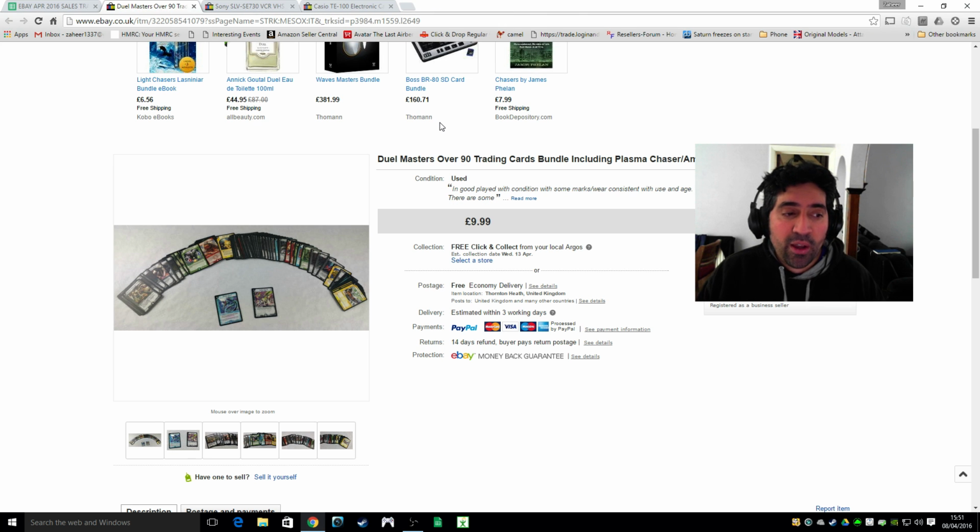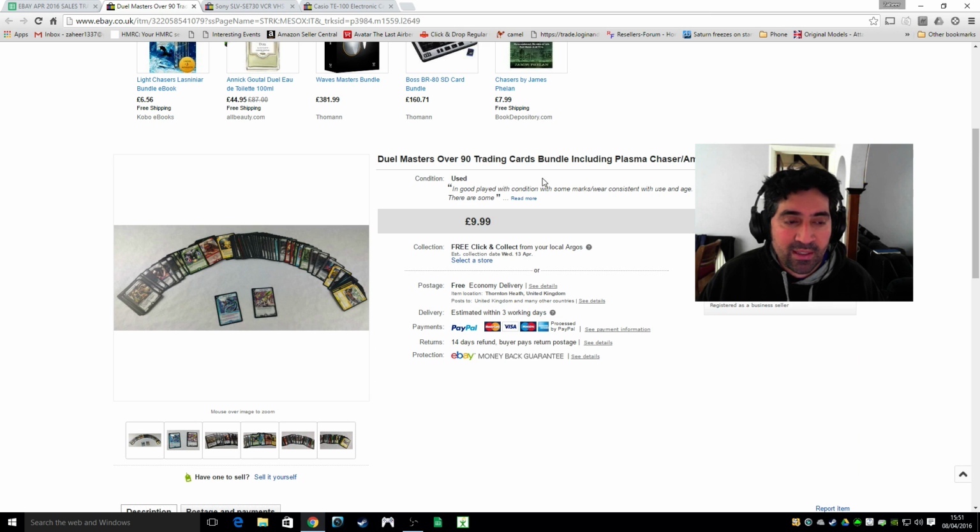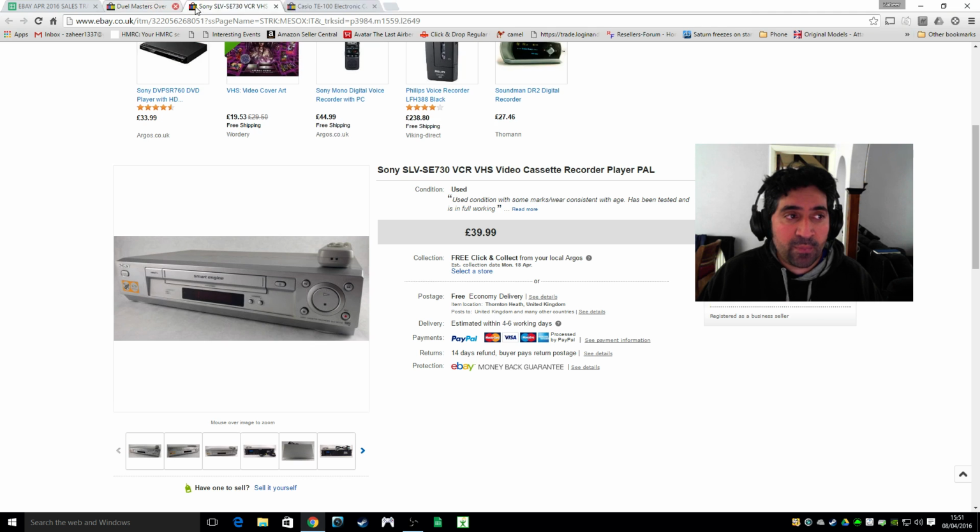Next item, not very high value, but very interesting to me, because I got this in a job lot of stuff at auction. I didn't really think much of Duel Masters. I know nothing about Duel Masters at all. I found that I had just over 90 cards, and it had two shiny cards, which I named, which was the Plasma Chaser and the Amber Piercer. So I don't know whether I've undervalued this or not, but I really couldn't even be bothered to check. I just stuck a price of a tenner on it. I thought, that's fair for 90 Duel Master cards. It seemed like the going rate, and they went very quickly. And some guy paid another tenner on top to get them shipped to Norway via the global shipping program. So very happy with that sale.